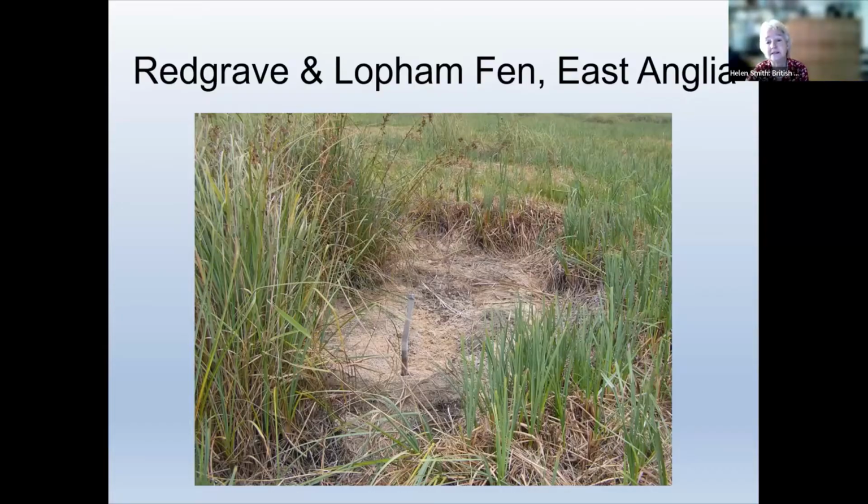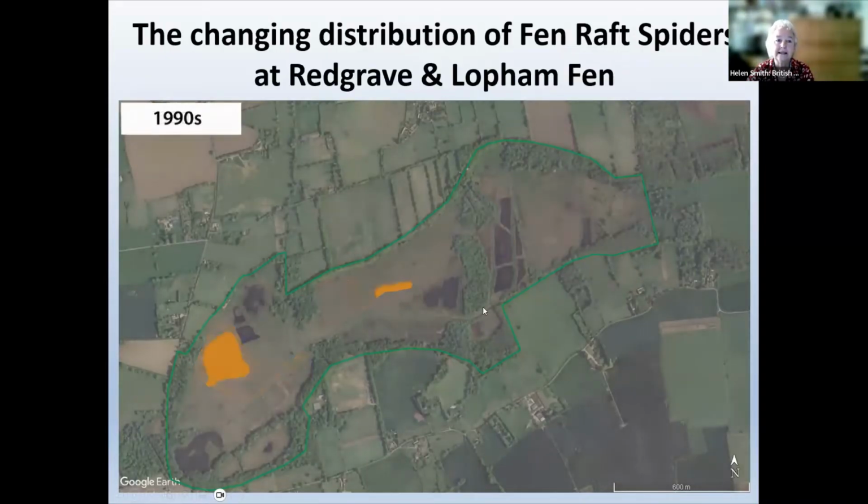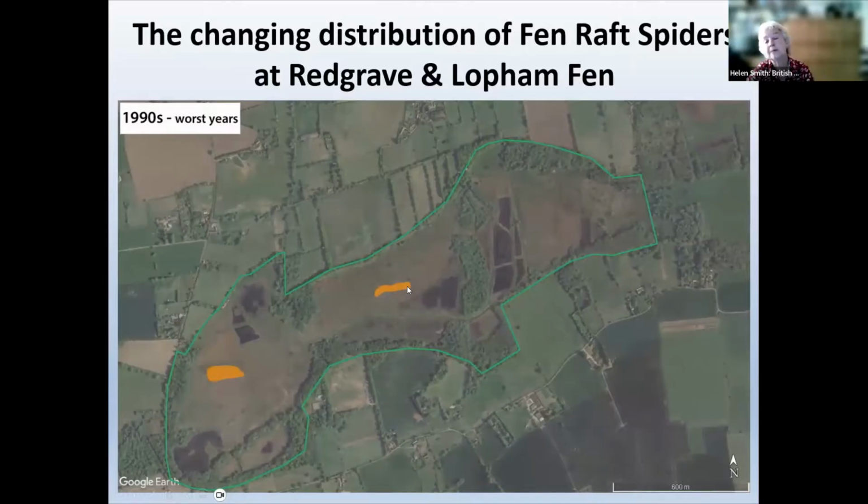The first drought, in 1976, Eric Duffey actually thought the spiders had become extinct then. And certainly by the time we got into the 1990s, this sort of drought was a very common feature, and the spiders were hugely challenged. Nobody ever did any systematic survey there in the early years, but piecing together from people's notebooks the minimum area we know spiders were in the 1970s, I've got these patches, the green outline is the boundary of the reserve. And we saw that shrink in the 1980s, and in the 1990s, again, shrinking to two small isolated patches. And in the worst years, we were down to probably under 2 hectares in total, 2 patches isolated by about 400 metres of fen and increasingly woodland at that point because the fen was so dry. So really dire straits, and the spider coming very, very close to extinction at this site.